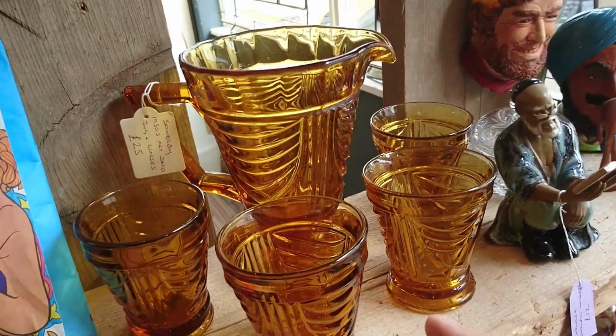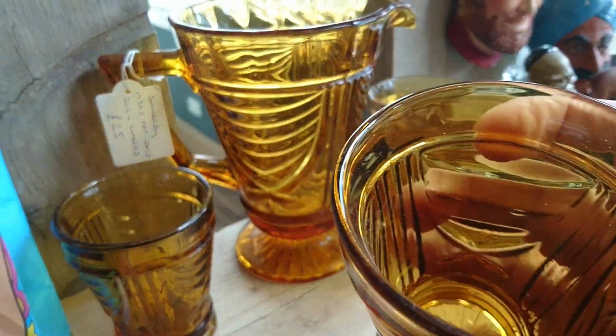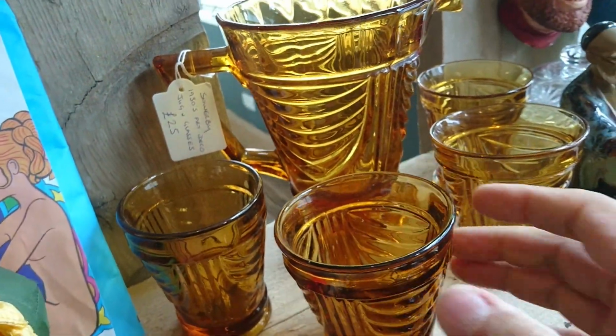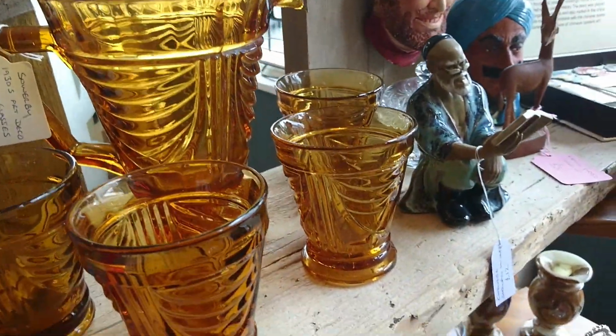Sowerby, 1930s. I think they're right. It's really unusual to see the tumblers as well. In fact, I'm not even sure I've seen the tumblers. And they've got 4. Don't know if they were originally 6, but even 4's a lot. Yeah, this is a good stall here.